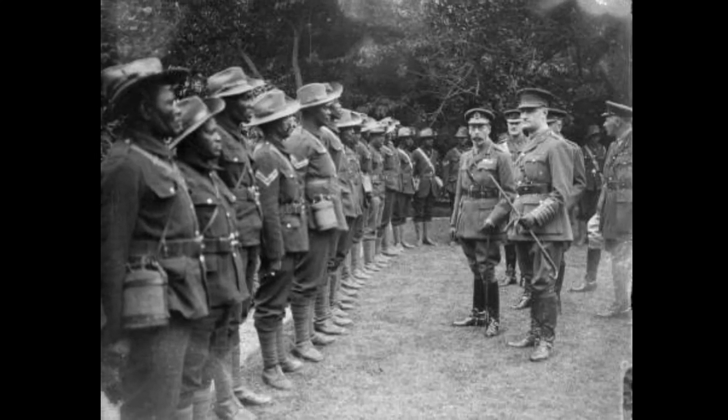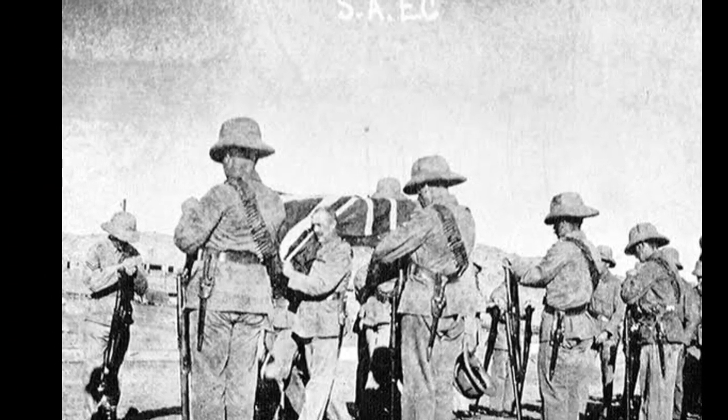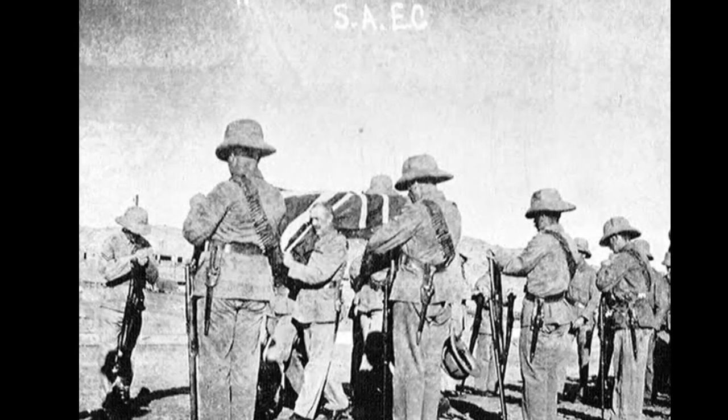East African Campaign. South African forces played a vital role in the East African Campaign, where they engaged German forces in modern-day Tanzania and Kenya. Their tenacity and knowledge of the African terrain were crucial in this theater.